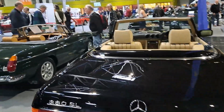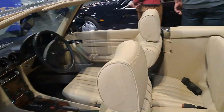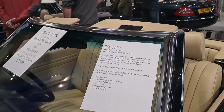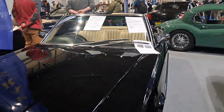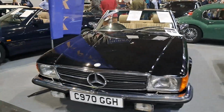Mercedes-Benz 380 SL. Ooh, yes, we're doing well in this part, aren't we? Someone loves beige leather interiors with wood at this dealership. This is an 85. SW17, that's down into the Wandsworth area, I think. Air conditioning, £40,000. Can't afford that one either.